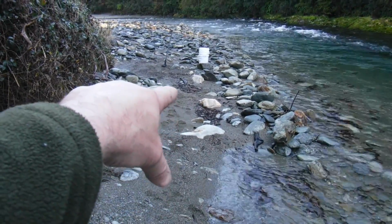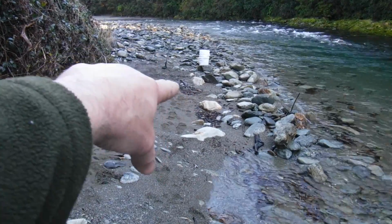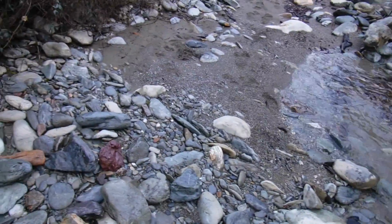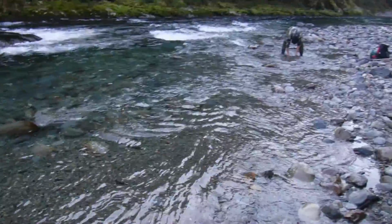So I'm going to go way up there to start. Someone's obviously dug way up there, so I'll start going through there somewhere, see what turns up. The river's still a wee bit up, not as high as it was last time, because it was way up over here somewhere. So it's down a wee bit, but still up a fair way.